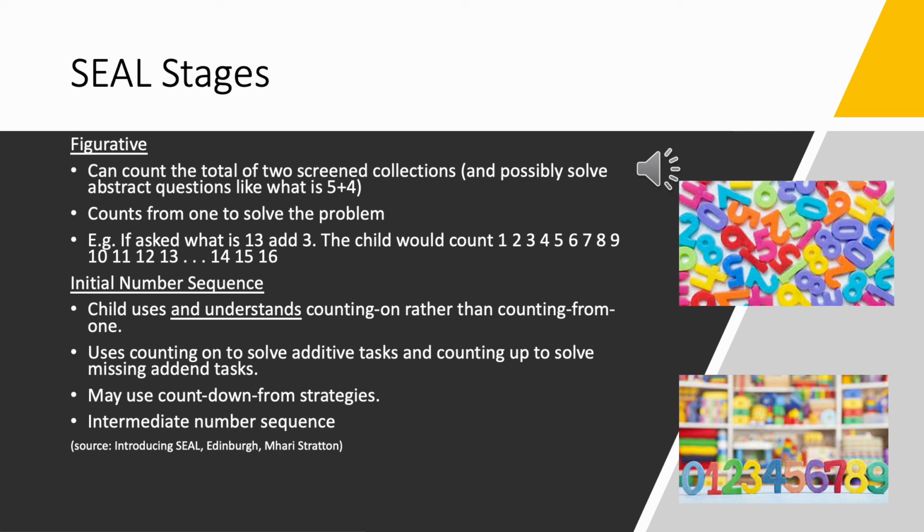Then they'd move on to initial number sequence. The key thing is the child understands counting on rather than counting from 1. So with the previous example, 13 add 3, they would start at 13 and go 14, 15, 16. Uses counting on to solve additive tasks and counting up to solve missing addend tasks, and may use count down from strategies, so maybe starting to use that, and use an intermediate number sequence.